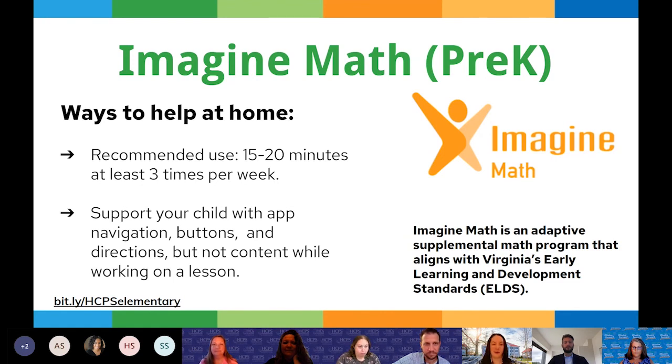and categorizing, etc. Imagine Math provides student incentives to support progress and engagement as they navigate the lessons to help with motivation. The lessons align with Virginia's Early Learning and Development Standards, a comprehensive set of standards for 4-year-olds, which are similar to the standards of learning for K-12. It is recommended for students to access Imagine Math for about 15 to 20 minutes at least 3 times a week to support building foundational math skills, which is being supported by your classroom teacher as well.